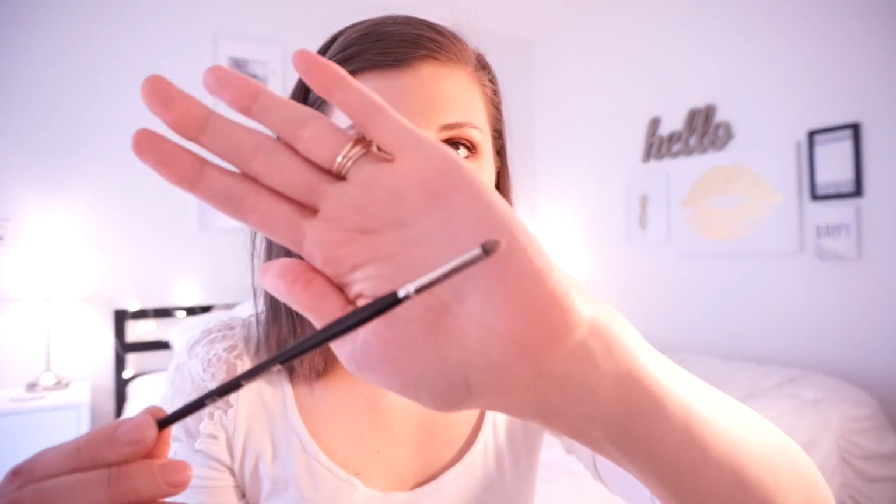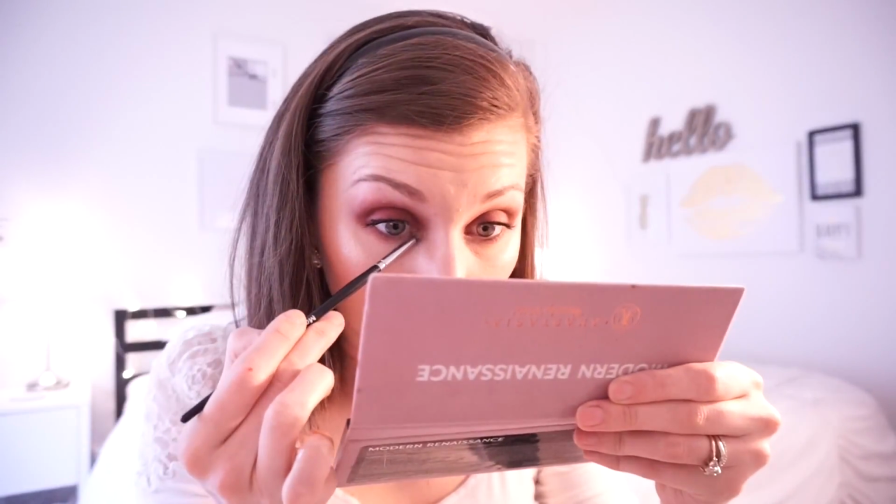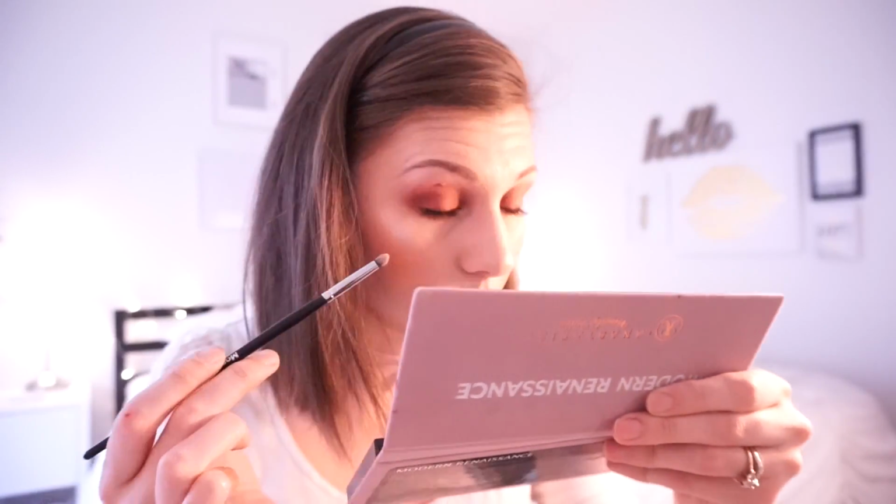And I'm gonna use the same combination. I'm going in with Morphe E36, and it's just a really tiny pointed brush. And then I like to bring that color in to meet where I put my lower lash line color.